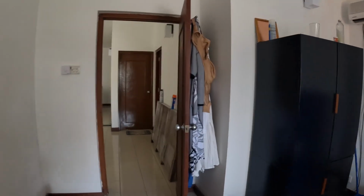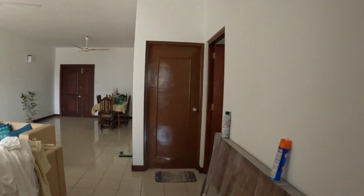And yeah, so that's the apartment. Both of the rooms have ACs in them, which is very important because, not to sound snobby, but coming from having AC all the time, it's really hard to sleep and just live without an AC. Yeah, so that was the apartment tour and where we've been staying for the last few weeks.